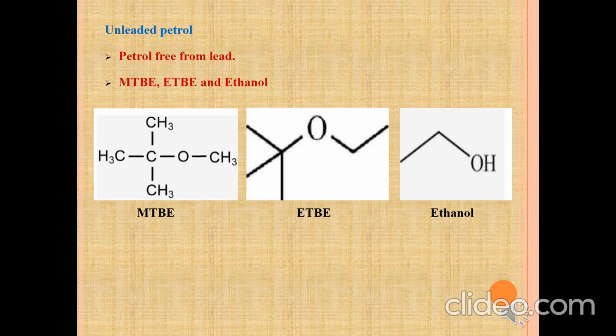So these are the additives which are added to the petrol to minimize knocking and to increase the octane rating of the petrol. These ETBE and MTBE have free ether linkage which assists the fuel in combustion and lowers the formation of peroxides and minimizes knocking. So this is regarding the unleaded petrol.